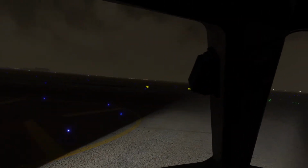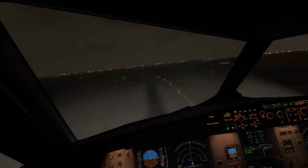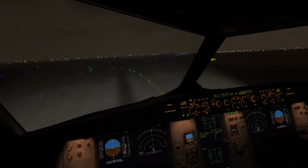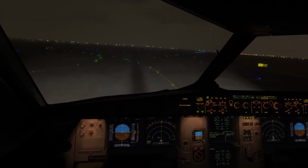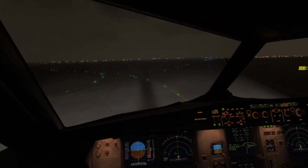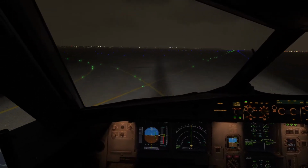But yeah, welcome to Cairo. How long is this taxiway? Need to cross 05 center. Performance was great though.